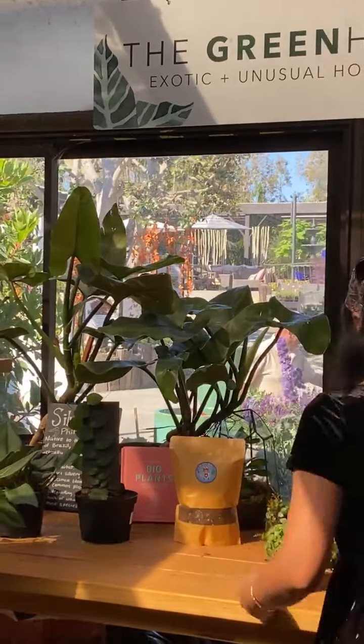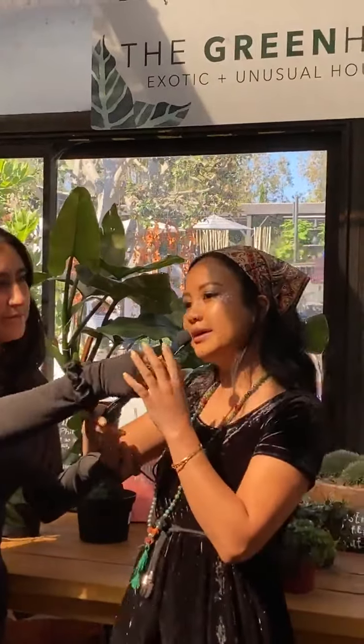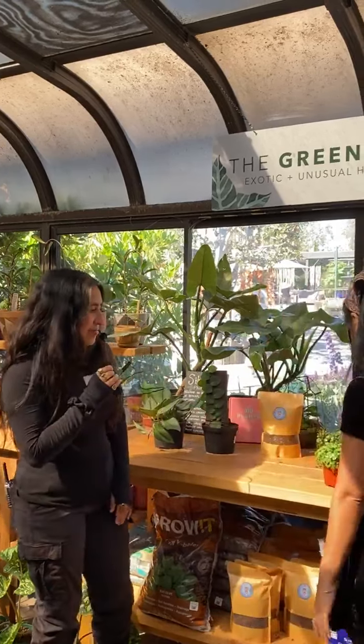How often do I have to water it? I would water it, you can let it dry out between watering, so that depends on your environment. Maybe once weekly, maybe once every 7 to 10 days. Just keep an eye on the topsoil. You really want it to dry out at least 2 inches before you water it again. For sure. Alright, what's the next plant?